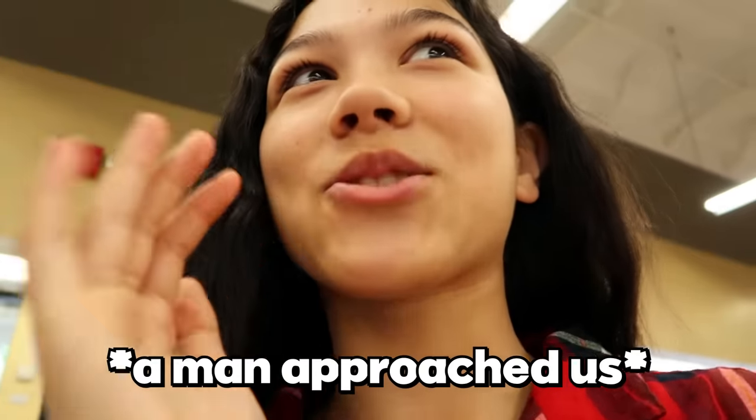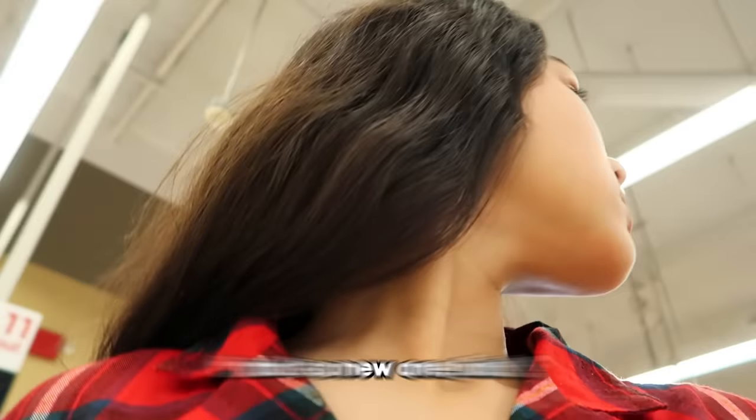So we're here at the thrift store. I need to get a 50s themed dress. Why? Because I'm so excited for you. There's so many people. I told you. Okay, just wait till we get in.